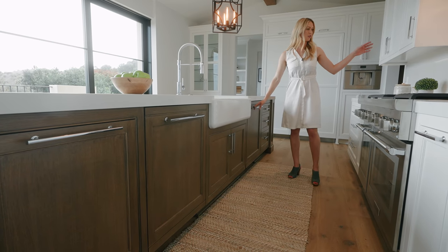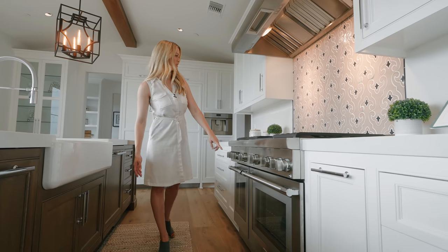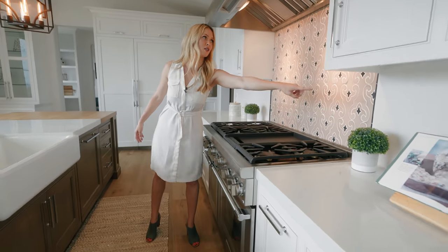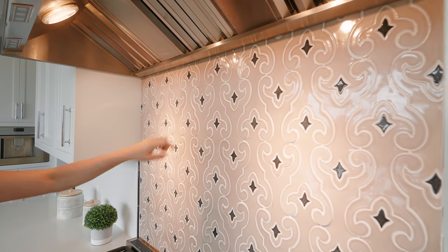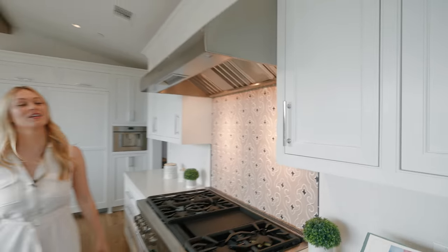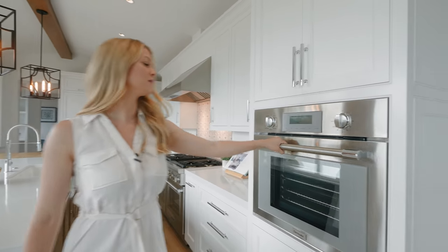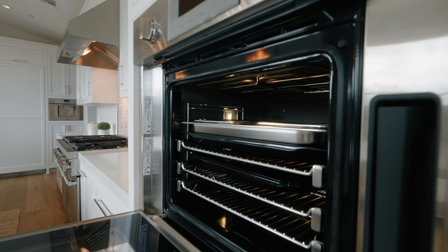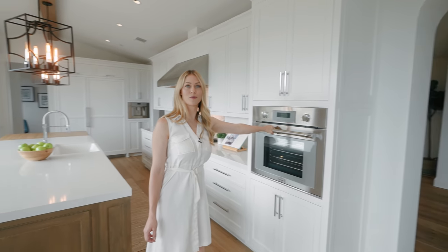You have a six burner range with a griddle, Thermador, stainless steel, two ovens, quartz countertop with quartz backsplash, and also a beautiful tile backsplash. And you have a Thermador stainless steel oven. Stainless steel steam oven. I have not seen that before.